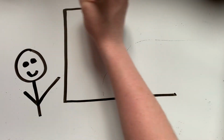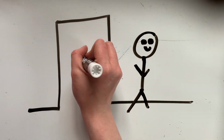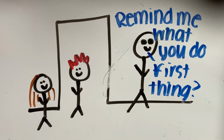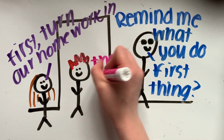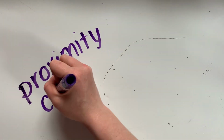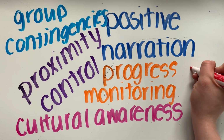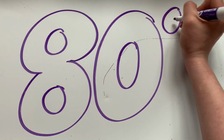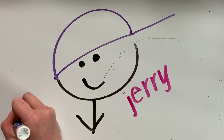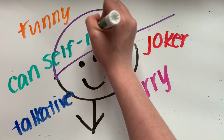For classroom teachers, this involves practices that you should be doing anyway, like establishing classroom rules and teaching procedures so that your students know how they are expected to behave. Tier 1 supports also include classroom interventions like proximity control, positive narration, group contingencies, simple ways of reminding students how they should be behaving and acknowledging when they are acting appropriately. For 80% of students, Tier 1 support is enough to encourage positive behavior. If we go back to our earlier scenario, Jerry is part of that 80%. He likes to joke around with his friends during group work, but a quick reminder of classroom rules is enough to get him to refocus on social studies.